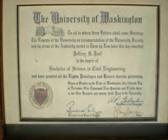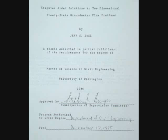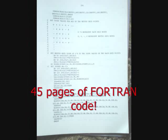Job market was pretty tough at that point in time, so I elected to go back to school and work on my master's degree. My coursework was primarily in the Water and Air Resources Department of the College of Civil Engineering. Took a lot of classes from Dr. Steve Burgess and used him as my thesis advisor. My master's thesis was titled Computer-Aided Solutions to Two-Dimensional Steady-State Groundwater Flow Problems.